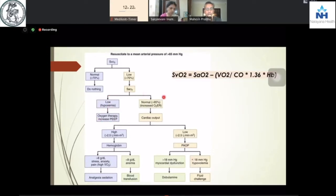But if the oxygenation is fine, that means this part of the equation is not the problem, and you need to look at the cardiac output first. If the cardiac output is high, then we go on to look at the hemoglobin. If the hemoglobin is also normal, it means that probably the patient is in pain, stressed out, or anxious, and so there is increased oxygen consumption. So you have to give him analgesia or sedation. If his hemoglobin is low, transfuse him some PRBCs.